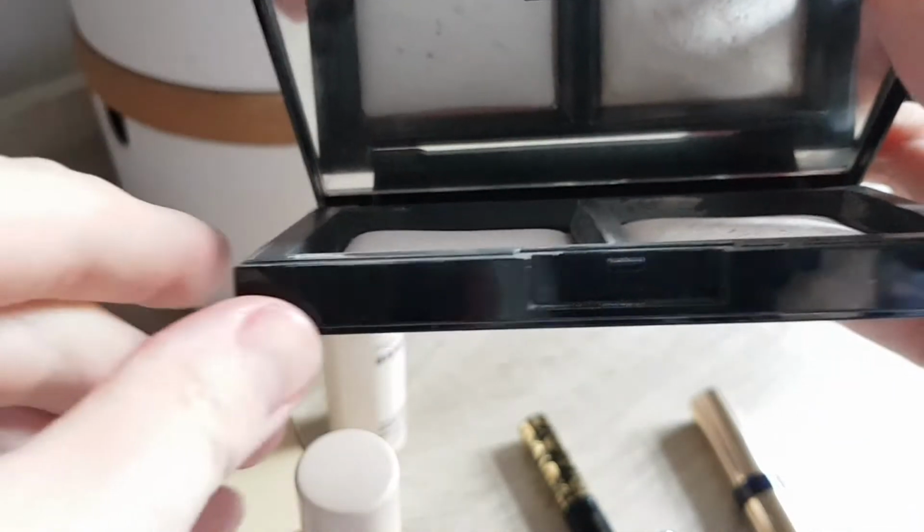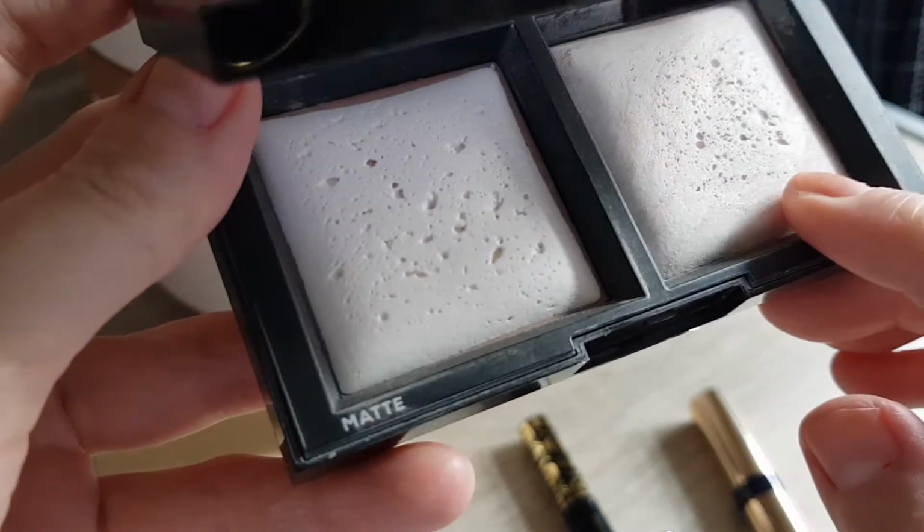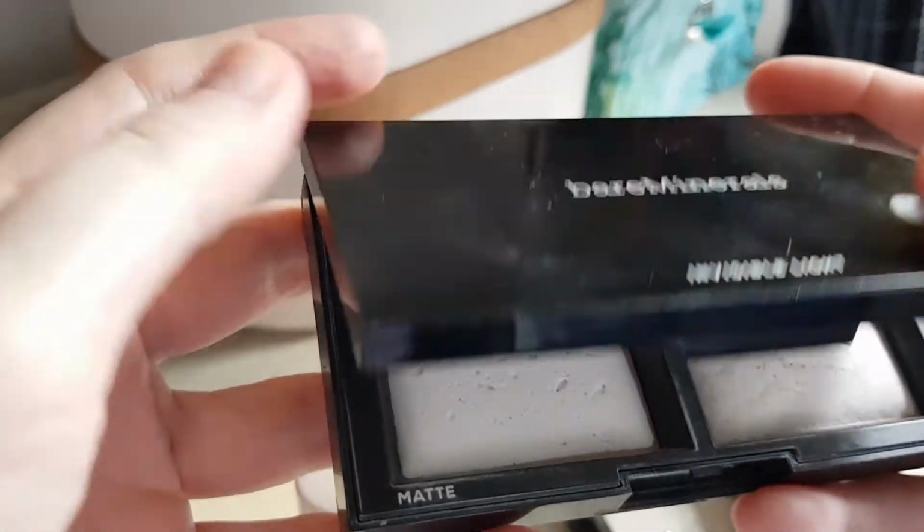This one was domed before, and this one I use a bit more as well, although this one is a bit shiny, and I'm not on that one for every day really. I don't always want that. Need to clean my makeup, by the way.